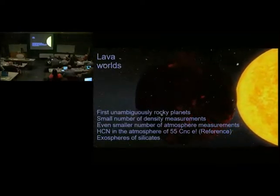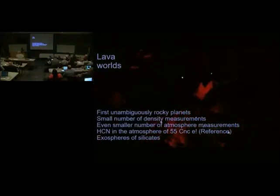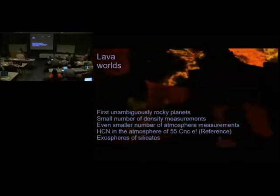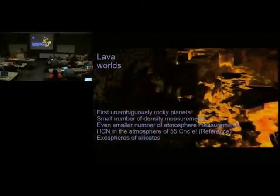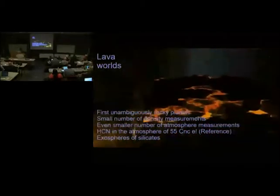It's hard to imagine sometimes how these could even have an atmosphere, and sometimes it's not really an atmosphere in the way that we think, but just the solar wind creating a sphere of material around the planet. I just like this one, it's fun. We recently found cyanide in the atmosphere of 55 Cancri e, which is one of these lava worlds, which is pretty cool. Oh, and I clearly didn't update that for the reference that I wanted to put there. Awesome.